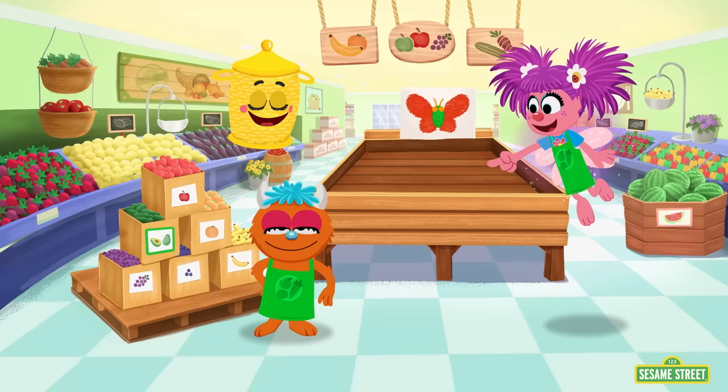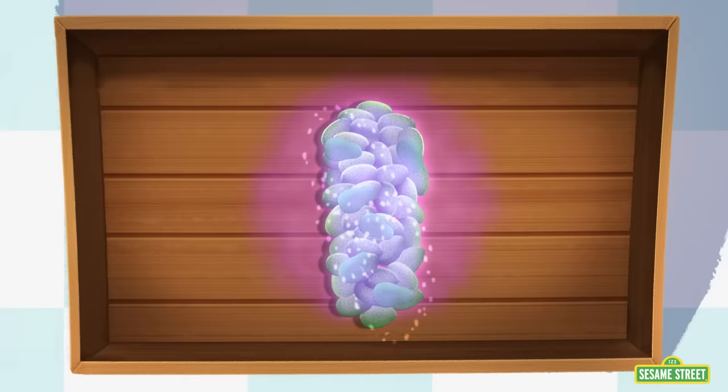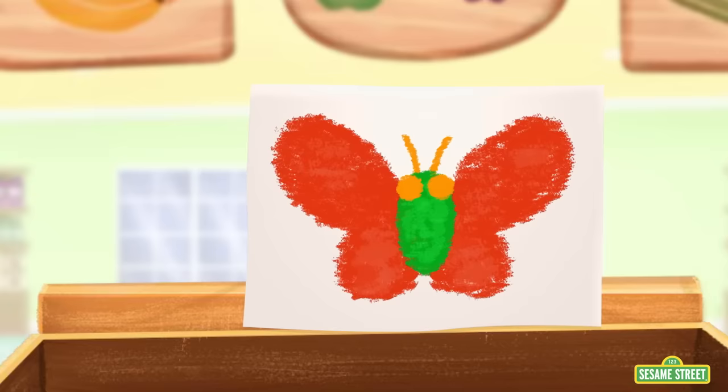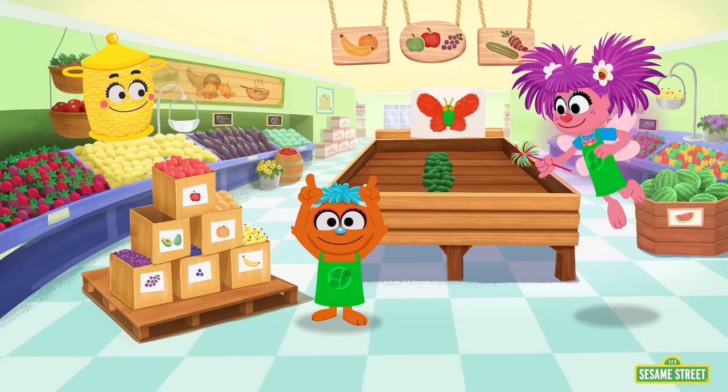Over there. Avocados are green. But are they a fruit? Yep, send them up. An avocado butterfly body. Okay, what's next, Stock Clerk Abby? Next, we'll need orange fruit for the butterfly's antenna. Yeah, and its eyes. I'm on it.